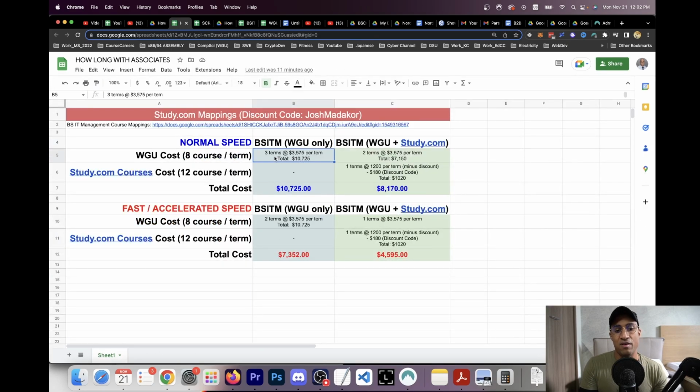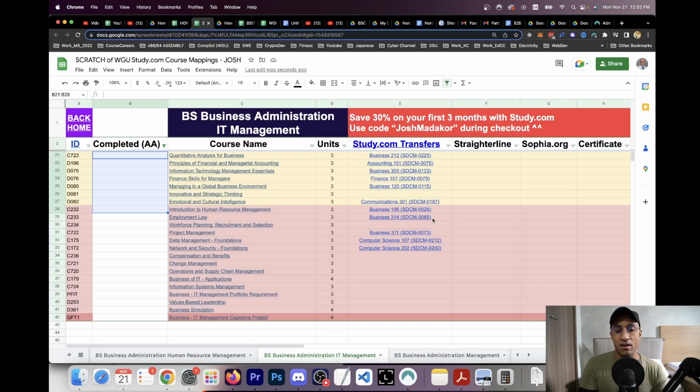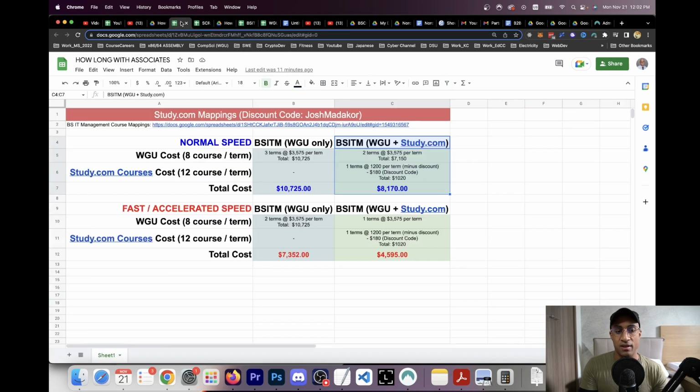Going back to this sheet, if he went to WGU only, he would have about 3 terms left to do, which is about a year and a half, to answer his question. And it's going to cost about $10,725. That's the cost of 3 terms at WGU. Same thing, but if he went to study.com and completed all of these courses from study.com first, then transferred them into WGU and finished the rest of the courses at WGU, it would take about the same time, probably faster, but probably about a year and a half, but it would cost quite a bit less. This is about $2,500 less. If you use study.com with a discount code, you'll end up saving almost $3,000.